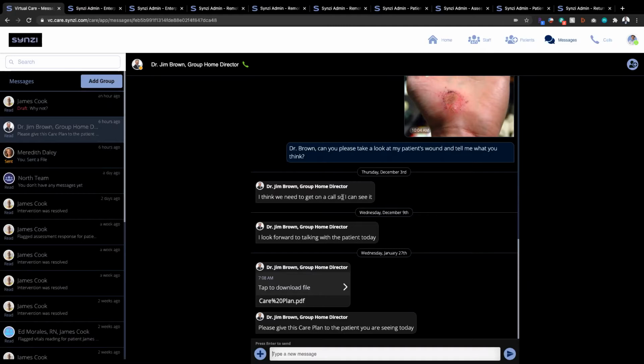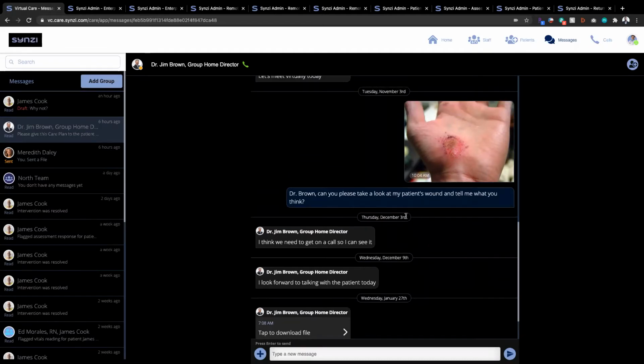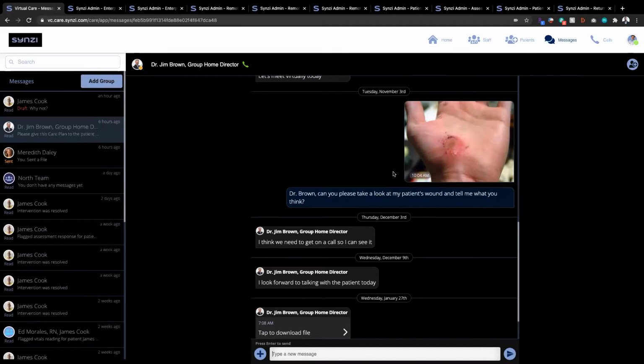Okay, a very common use case of ours for secure messaging staff to staff is wound care. Think of this as a non-urgent type of communication. Maybe I need to get into a chat type conversation with a colleague of mine. I have the ability directly within the application to snap a picture from my device if I'm on a tablet or a phone. Everything is date and time stamped too, so all your message history will be in chronological order.